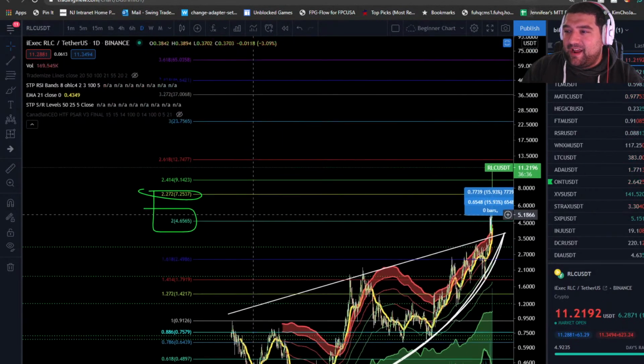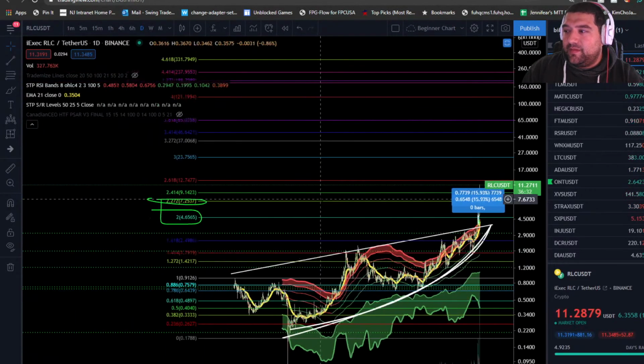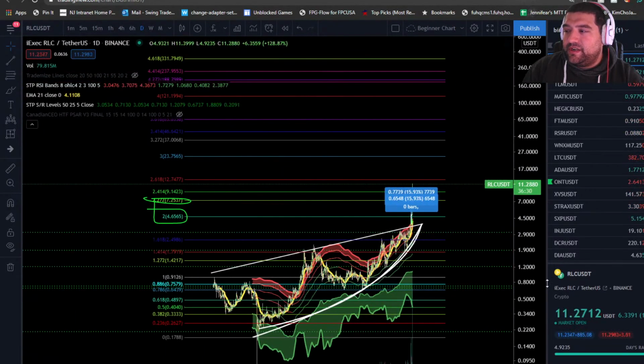Went past my circled fib targets here. Crazy move, man. What a move. 127%.